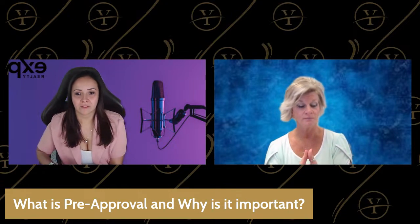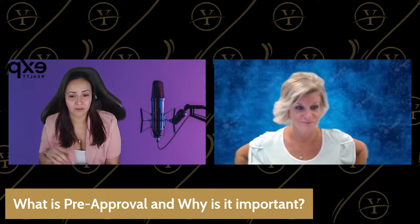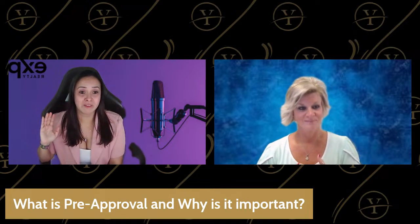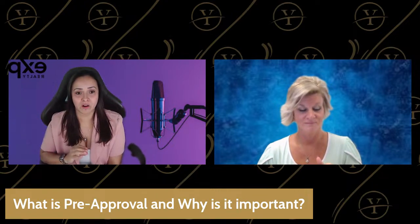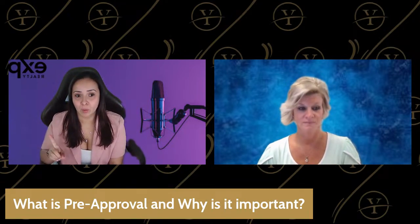Whereas, and I can even chime in on that too. Why is it important? Well, I tell you why. Other than understanding exactly how much you qualify for, what's your loan amount, what kind of financing you're having, maybe even understand what kind of interest rates you could potentially get, all that stuff. You also need a pre-approval if you want to put an offer on a house. You cannot do an offer on a property without having an actual pre-approval, not a pre-qualification.